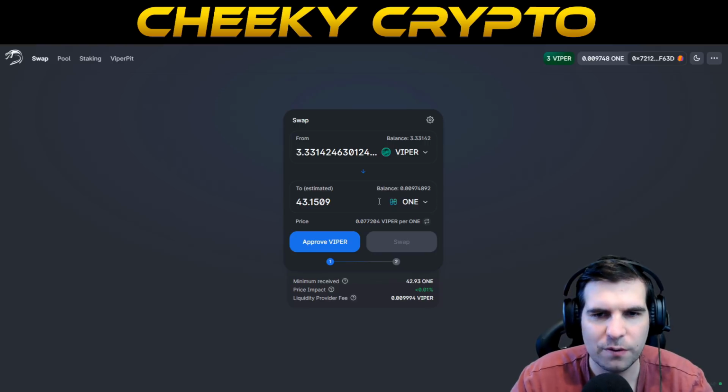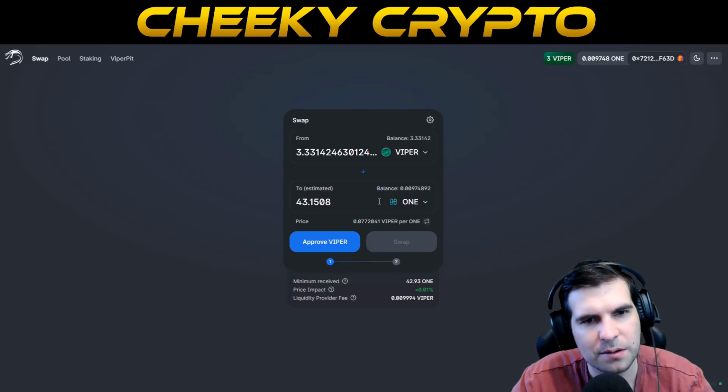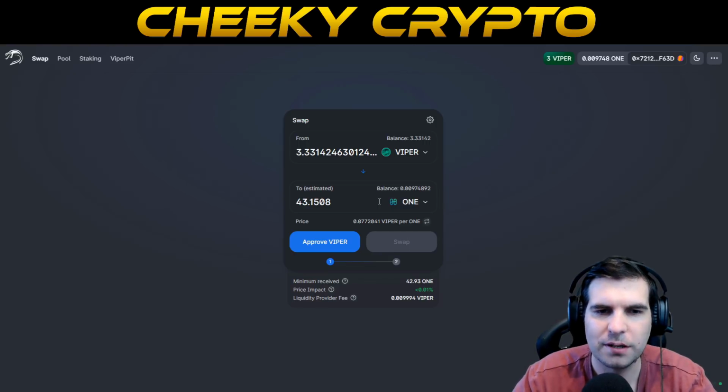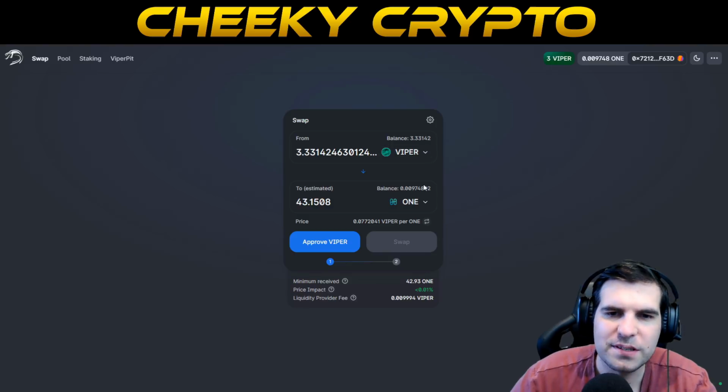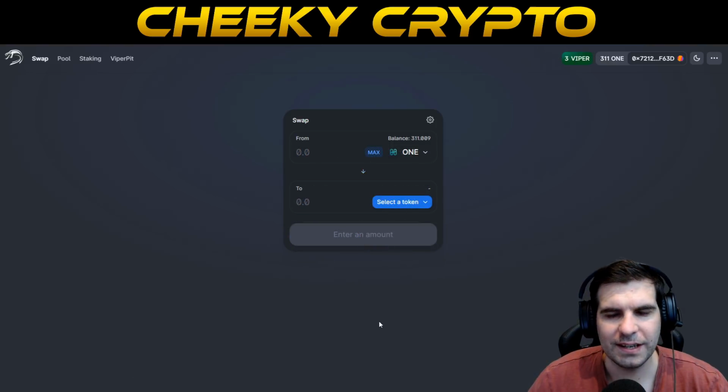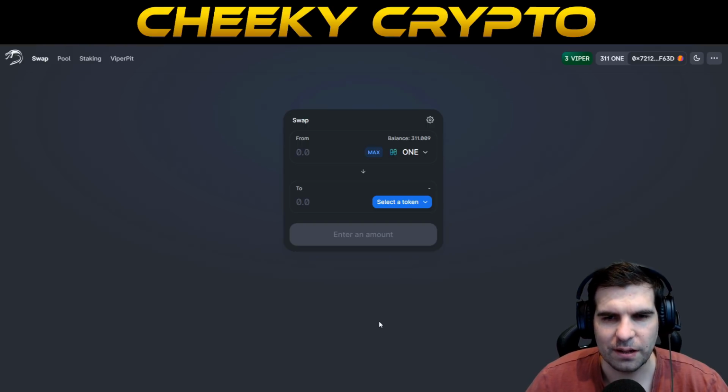You do need a little bit of one in your wallet to be able to power the network. So you want to make sure that you have a little bit there ready to use as gas, but obviously it's super cheap, so you do not need terribly much of the one token to actually use the network. With this being done, now we have Viper with so many additional functions that we could go ahead and use. Viper, the next thing that we want to do is generate some LP tokens.